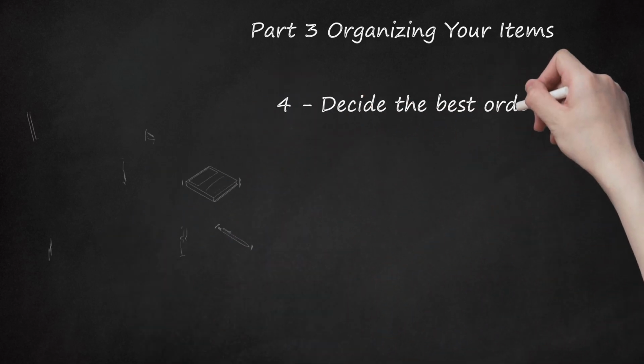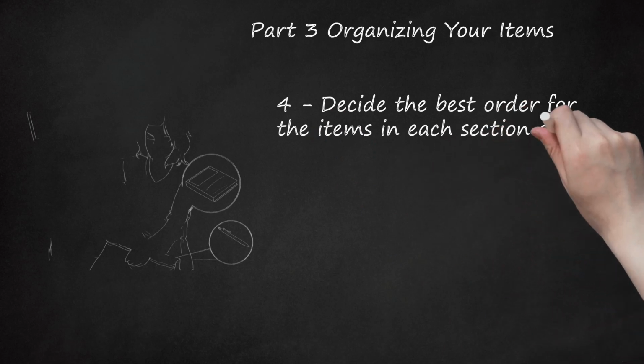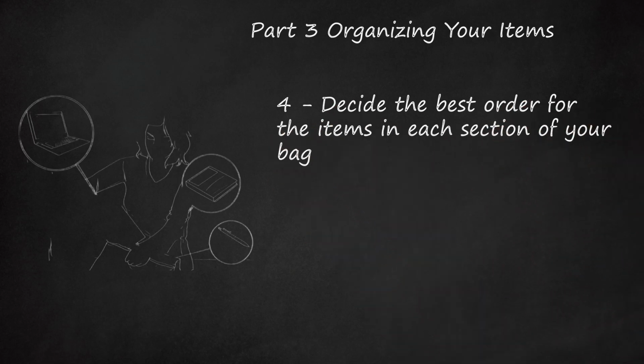4. Decide the best order for the items in each section of your bag. Not only do you want to use each compartment for specific items, you will want to have an order to the items within that compartment. Depending on how much space you have, you may want to focus on the best fit, or the easiest way to track your items. Just like you place the largest items in the largest pockets, you will want to follow this plan within each compartment.